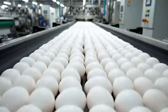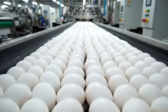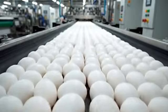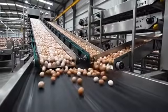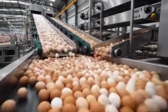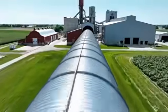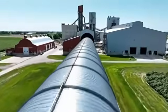The belt moving slowly. We see a continuous stream of white eggs traveling down the long aisle. It looks like a white river. We know millions of eggs are flowing inside it.